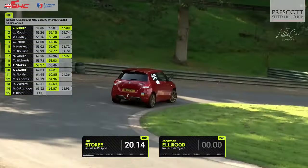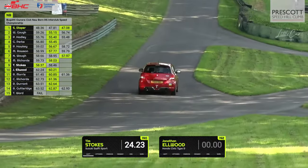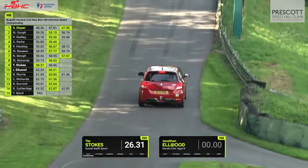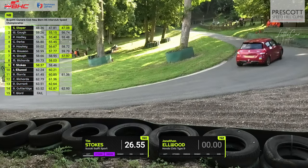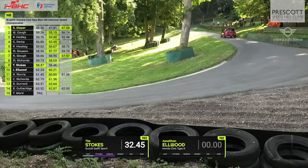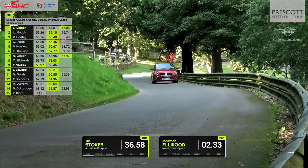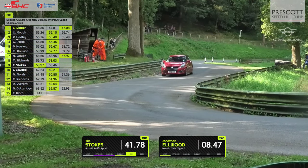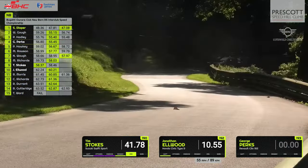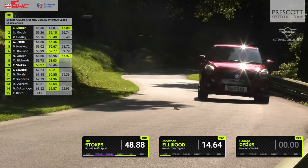Yes, and also a great car, great chassis, 1.6 litre in this car, about 130 horsepower. A very nice handling car, quite a revvy engine, and it goes beautifully. This is a standard car that you can take on the hill. This is the beauty of hill climbs. But following him is John Hellwood, who's driving this beautiful Civic Type R.